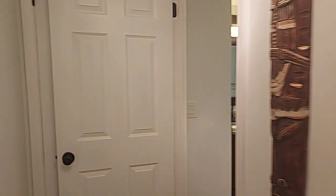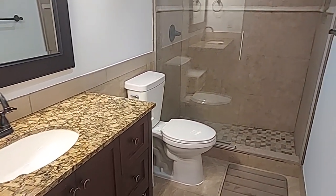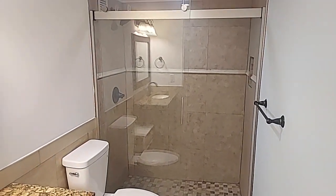And the bathrooms have been redone as well. Here's granite countertops, redone shower as well, new cabinets. So nice little unit on the water.